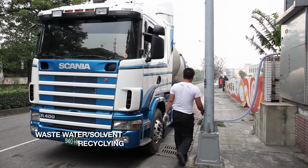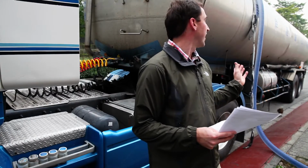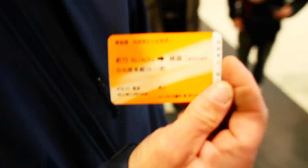And outside you see right now is the water and solvent recycling program that's happening. This truck is actually picking up and recovering the solvent that's captured during our coating process. This truck's equipped with a GPS tracking device that's monitored by the Taiwanese government. And the great thing is it's not only tracking what's coming out from the coating facility, but it's also tracking where it's being dropped off to, so we ensure that it's being recycled properly.